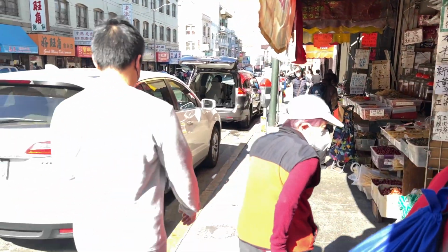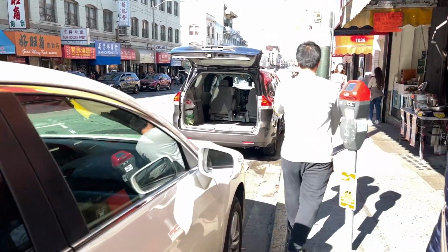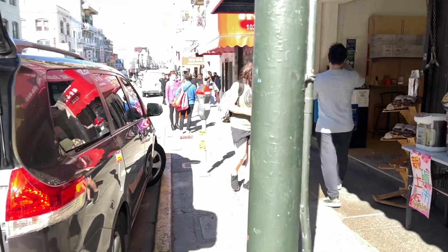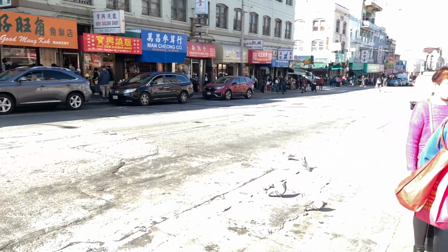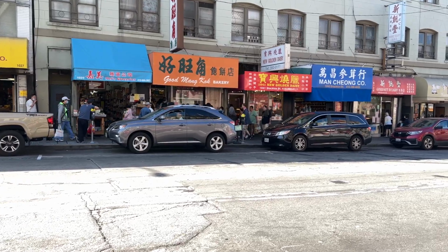You always get some traffic jams around here as well. I was talking about those dim sum restaurants earlier. This street is also a treat because it has my favorite, these little dim sum shops. If you look just across the street here, it's a restaurant called the Good Mong Bakery.